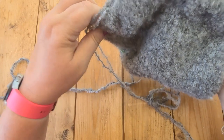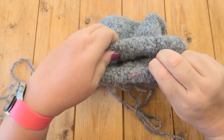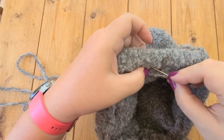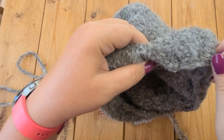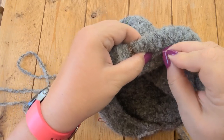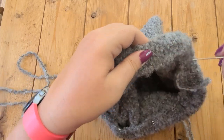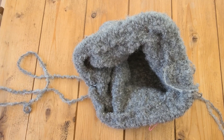There we go. Okay, so at least it does close. I think I have to be careful here not to get it right into the closing mechanism. So I need to just pull this edge over just enough to cover the frame. I think that's better. There we go. I think that's better. Right, let's sew that one down and see.